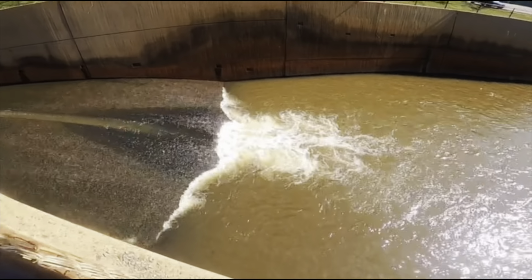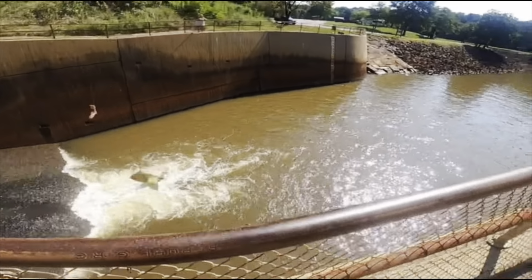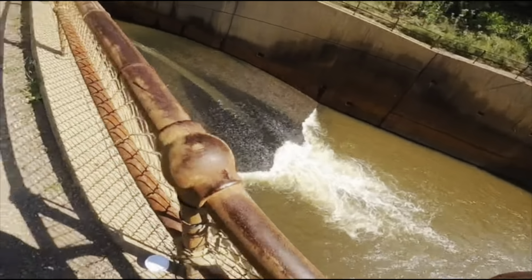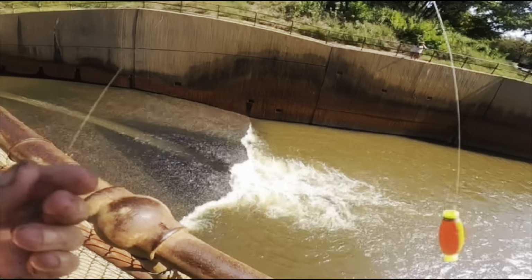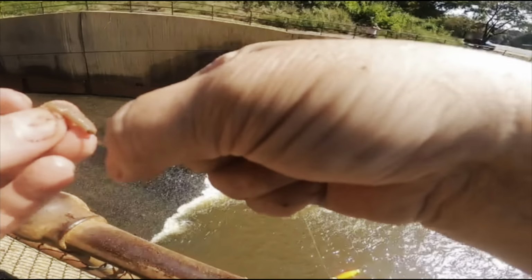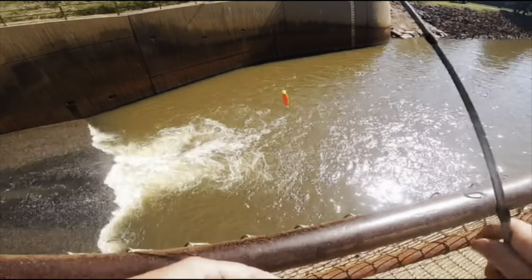There's another one. With an ultralight and a couple worms, somebody have some fun now. The source holes, there's about a dozen source holes between here and the bridge. And I've caught 2.5 pound crappie this time of year in them source holes using worms.